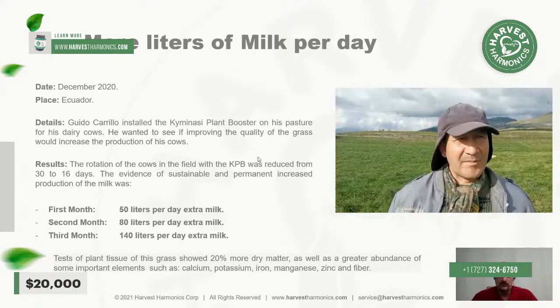Now, what we did was some tissue analysis of the grass just to find out what the nutrient density differences were. And what we saw is that the grass had 20% more dry matter. They had a greater abundance of calcium, potassium, iron, manganese, zinc, and fiber. Again, all this translates into a better overall health and nutritional value of the grass, so that when the cows are grazing on it, they have more health themselves because they're eating higher nutrition and they produce more milk.